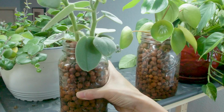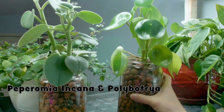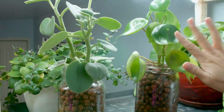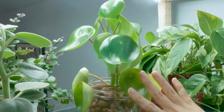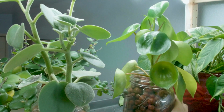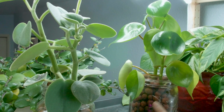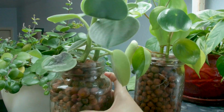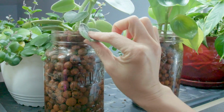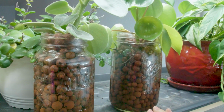Moving on, these are the two peperomias. This is the Incana, and this is the, I don't know, what is it, like Polybotrya or something like that? I can't remember, but I beheaded them, and now these are the heads that are being propagated. I would say it's going okay. Obviously the leaves are gonna yellow, but it has rooted, as you can see here. And this one, you can't really see the roots. So not sure what's going on there. And this leaf is definitely going to rot and fall off. But those are the experiments I'm running.